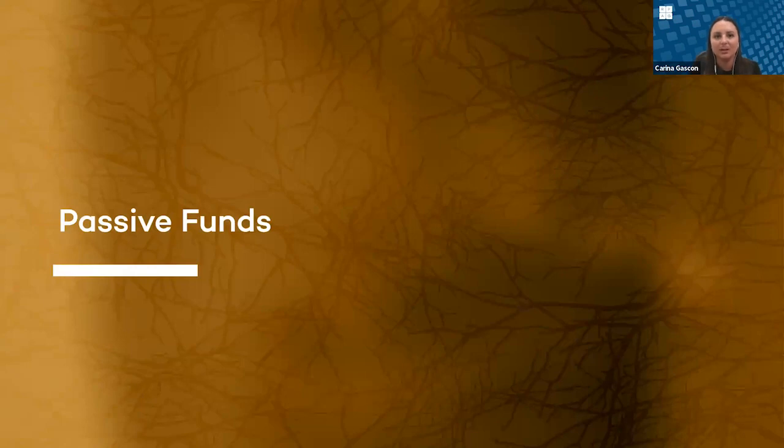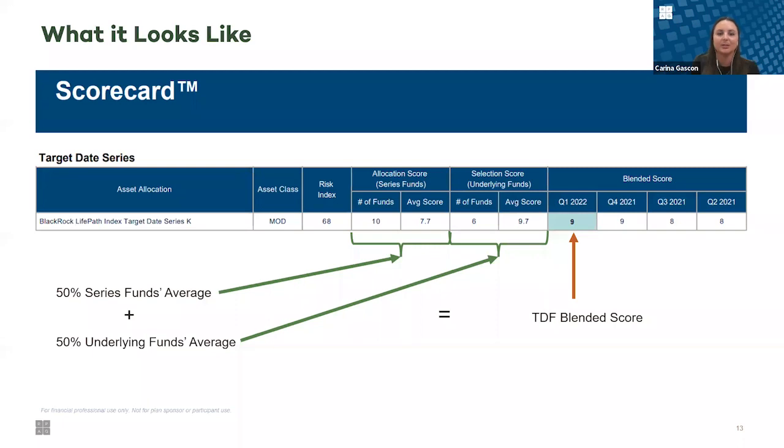All right, so I see a couple questions popping up. Yes, so going back to that previous slide, I have a question. Is the target date fund scorecard average always 50-50? Here, the blended aspect, yes, we carry 50% weight on the allocation score. Those vintages, like I mentioned, how they score using that criteria I went over a couple slides ago, and then the selection score. So 50-50 weighting between those two.